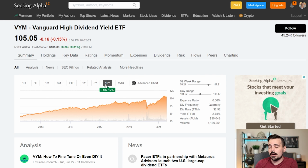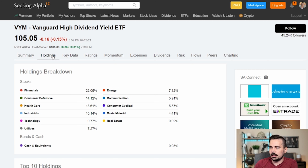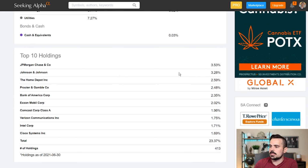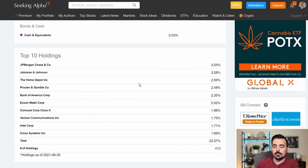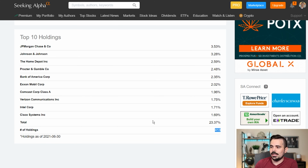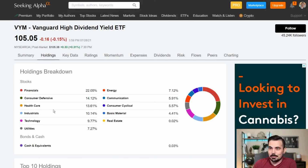Now, this fund is obviously, as its title says, a little bit more focused on high yield dividends. You can see its current dividend yield is about 2.78% as of this recording. If we go down to the holdings, again, you can see how it's broken down from different sectors and then its top 10 holdings. This looks significantly different than what we've been seeing in the past. This has about 413 companies all in this one ETF. You got things like Home Depot, Procter & Gamble, Bank of America, Comcast, Verizon, a whole bunch of different companies all wrapped up into one.